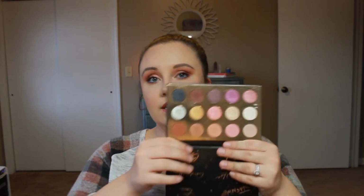And next is the Disney Designer Collection. This is the Princess palette. I like this, but overall it is very neutral. A lot of the shades are really similar in tone, like these two in particular down here. Very similar in tone. I don't like how these mattes have glitter in them.